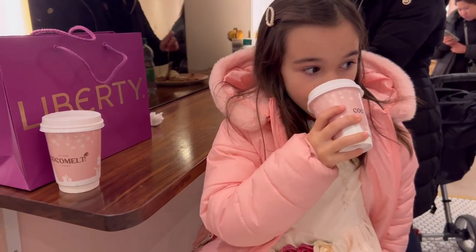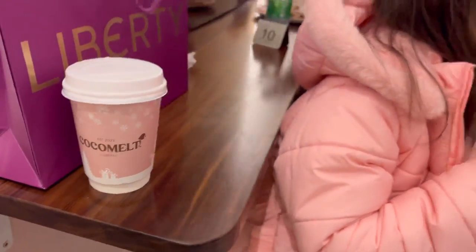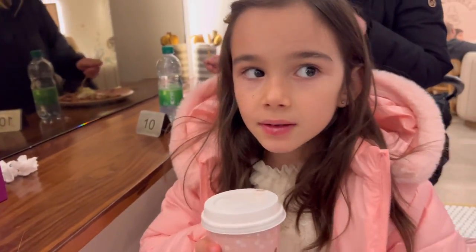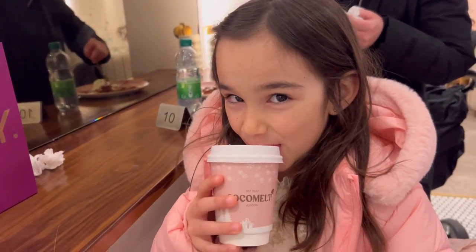There was a line at MinaLima, so we stopped across the road at Coco Melt for some hot chocolate and coffee. So what was your favorite part today? Oh, that was sweet.